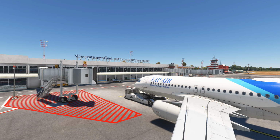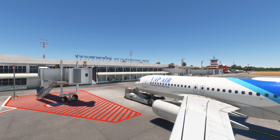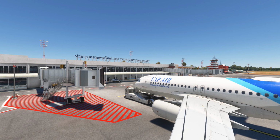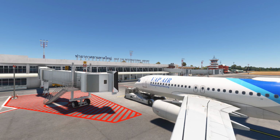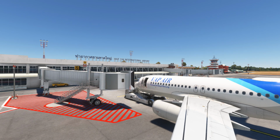Okay, so jetways. So here we are on stand 5, just close to the main terminal. This is the Phoenix Airbus A320 version 2. Got the tug connected, and anyway, let's try the jetway, see how it works. A bit slow, but it's methodical. The wheels move. Let's see if they turn correctly. Jetway's actually really nice. Okay, so the wheels are turning.